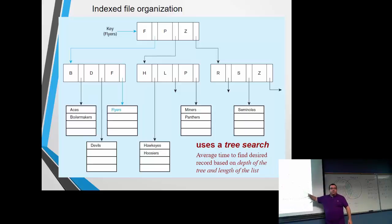Index organization is interesting. It's breaking down the list based on values. And the most common database index is known as a B tree, a binary tree. And the way it works is something like this. Let's say I got values A, B, C, D, E, and F.